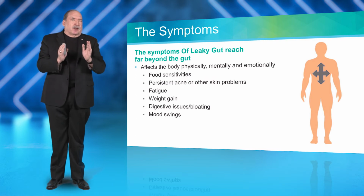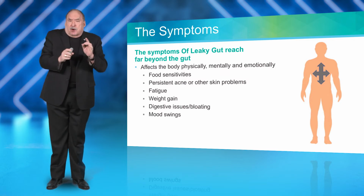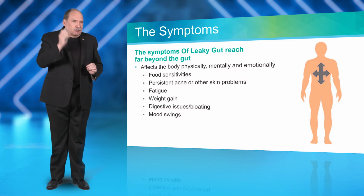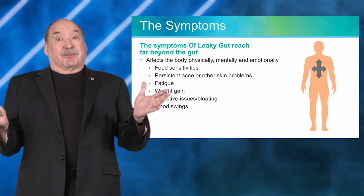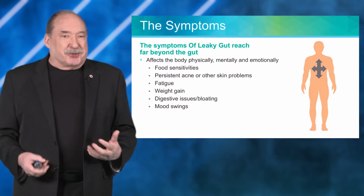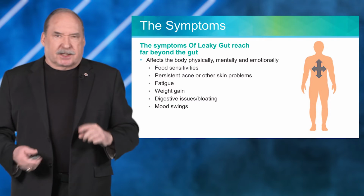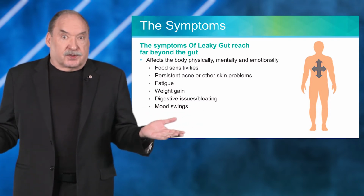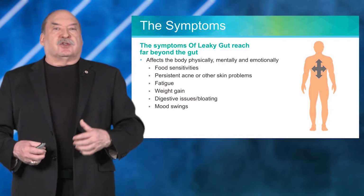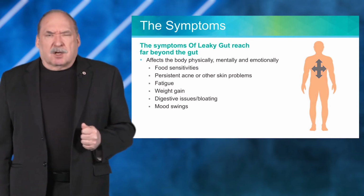The symptoms of leaky gut then reach far beyond the gut. So food sensitivities that we talked about already, but there are physical and emotional problems that can be related to this. The gut-brain axis is a reality. There's something to be said about having a happy gut, because that might help you to be a happier person emotionally as well. Pretty interesting stuff. Now, it's very, very important for people who have persistent skincare problems. Very often that can be taken back to gut health. Fatigue, of course, that goes to digestion and processing of your food and so many other things. Weight gain we talked about, and of course issues with digestive symptoms and bloating and gas and that sort of thing. That's all important.